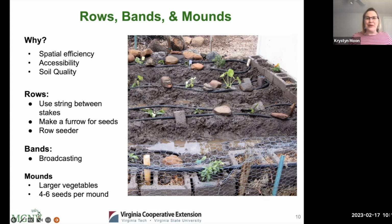My garden's not that big, and so I tend to eyeball it and do the best I can in terms of having straight rows. So mine are like 4 by 6. This is really for somebody who has a bigger garden per se. You can also use a seeder, which will help put seeds in sort of an equal distance, if that helps you as well.